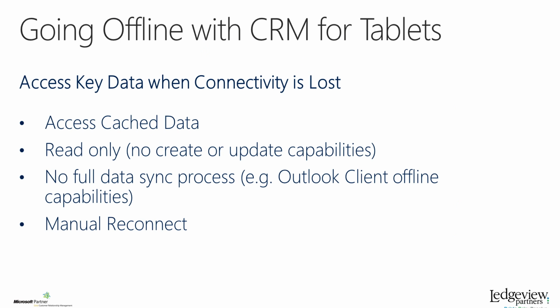CRM for tablets does have limited offline capabilities, and we know we're not always connected, and Microsoft has put that into place here. The application caches records and lists that you have recently accessed within the application. So the next time you open it and retrieve the data from the cache, if it's available, it will show you a timestamp at the very bottom to let you know when the data is from. The CRM for Tablets app uses internal logic to determine which records to maintain in the cache. It's not going to cache or download everything, and there's not a background sync process like CRM for Outlook. This is different than CRM for Outlook. I want to make that very clear.